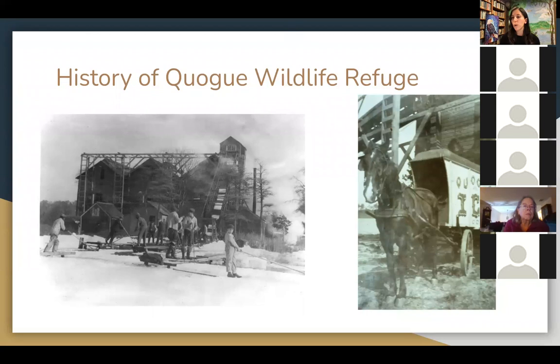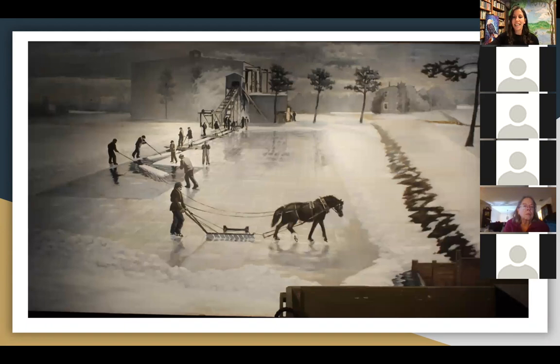But this is a photo of the building on the left, which was the ice house that was at Quantuck Creek. And then when a dam was removed at Montauk Highway, there was saltwater intrusion. And of course, ice is not very good if there's saltwater in it. So they had to move their location. They came to the freshwater pond, which is where the main site of the refuge is, and it was the Quogue Ice Company. So from 1913 to the 1920s, the Quogue Ice Company operated here at what is now the Quogue Wildlife Refuge.